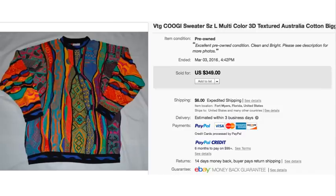So these are Coogi, some pronounce it Coogie sweaters. These are the Bill Cosby sweaters that have all the crazy designs on them, and these do sell for hundreds of dollars. And this is something that's been out there a while that people are actually finding, and if you go on eBay you're going to see them.